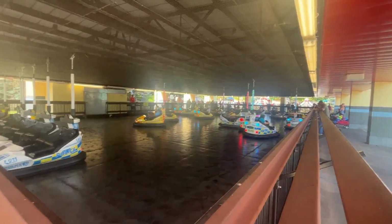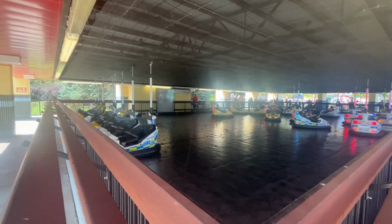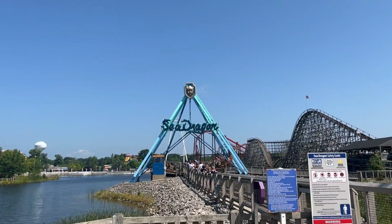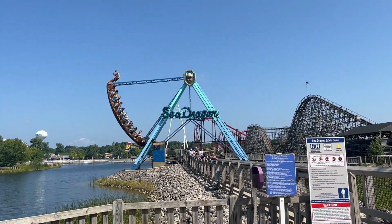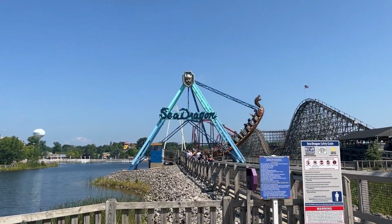Is it as bad as everyone says? Compared to the other Cedar Fair parks, it is of course going to be the lowest of the bunch because of the size and lack of investments. However, that doesn't mean it is a bad park by any means. In fact, I have Michigan's Adventure placed above Six Flags Darien Lake and even Kennywood.